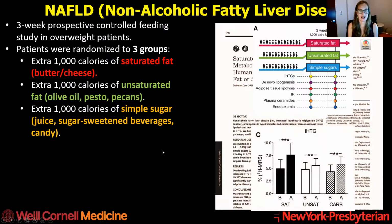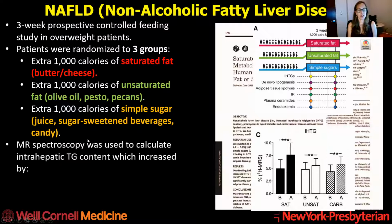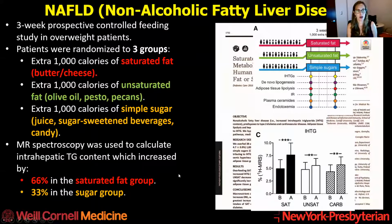sugar sweetened beverages, candy. And what they found, so they used something called MR spectroscopy. So it is sort of an imaging technique, but to directly calculate the fat content, and they found that it increased the most by 66% in the saturated fat group, the second highest in the sugar group, and the least in the unsaturated fat group. So that's, what we call like monounsaturated fats, polyunsaturated fats, a lot of the fats you find in certain vegetables, olive oil, for instance. So this was an interesting study.